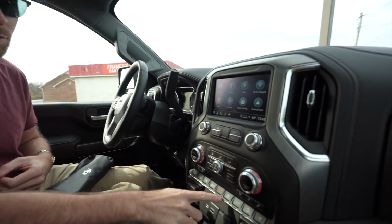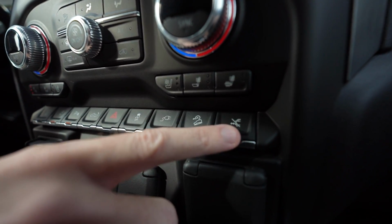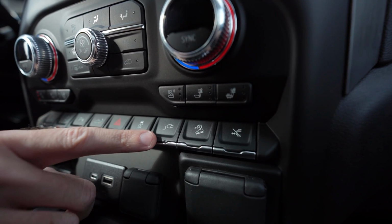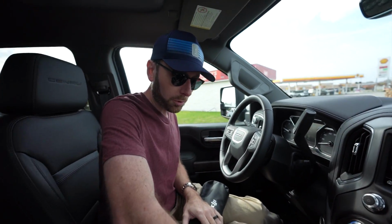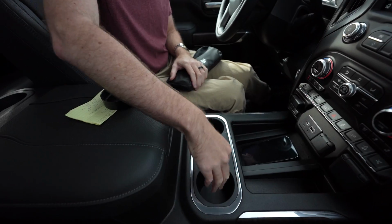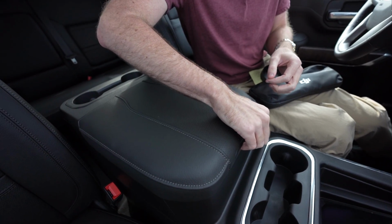You got your traction control. You got your hill descent. This button here is for the side running boards. You push that, they'll come out. And then this is where you can actually turn on the plugs that are in the bed of the truck, which is pretty nice. We got cup holders with kind of just awkward spaces in between them for whatever reason. You kind of see that theme continue to the back seat, which we'll go over here shortly.